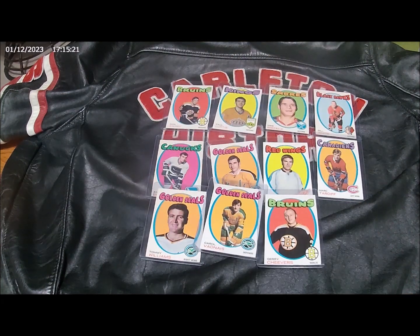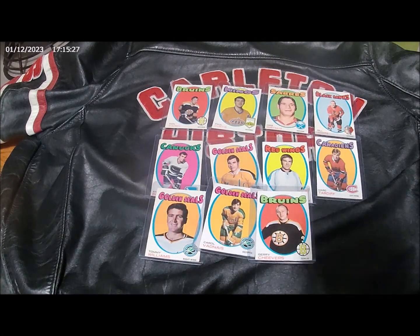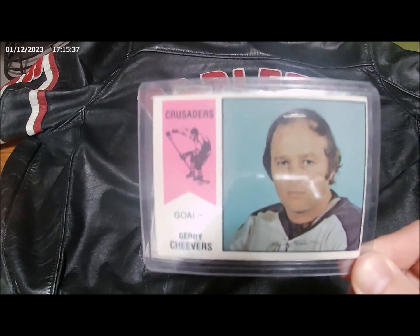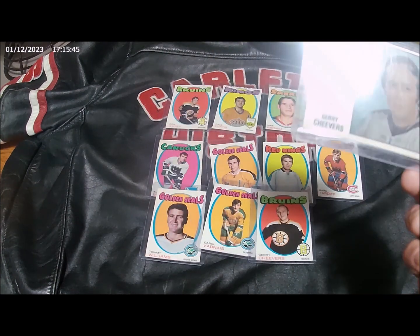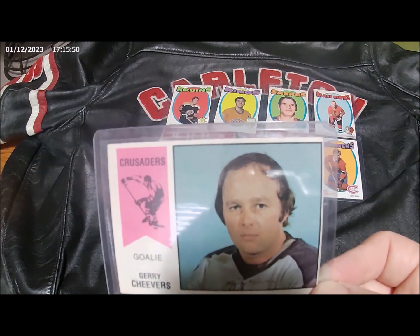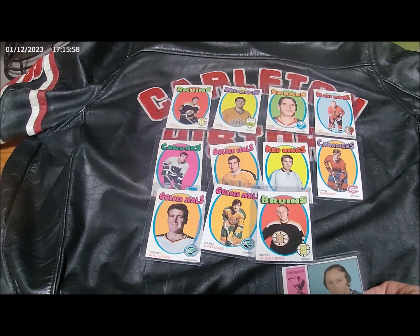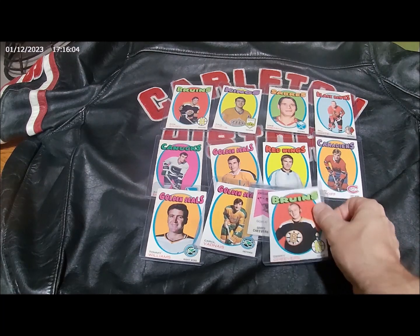Now with Cheevers, he spent most of his career with Boston, but he did jump to the WHA. And I have his 1974 WHA card as well, when he played for the Cleveland Crusaders. He played there for like 3 years before jumping back to Boston. But it's interesting that he took the money, went to Cleveland. Boston's goaltending went south because they'd already traded Eddie Johnston away, and it just wasn't the same. So now I only need 2 more cards to complete that WHA set.